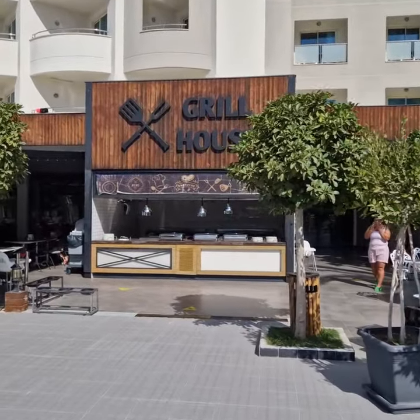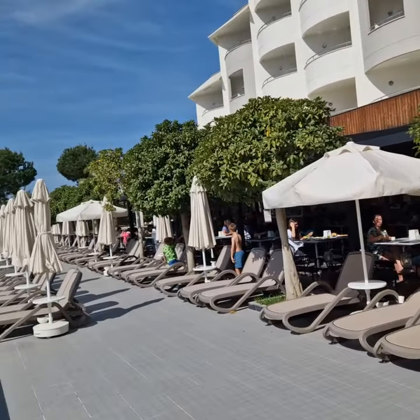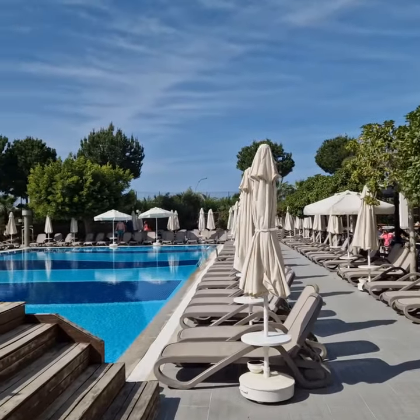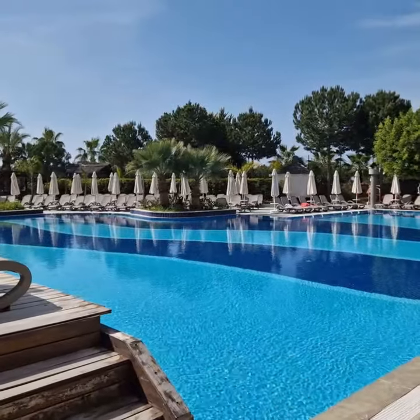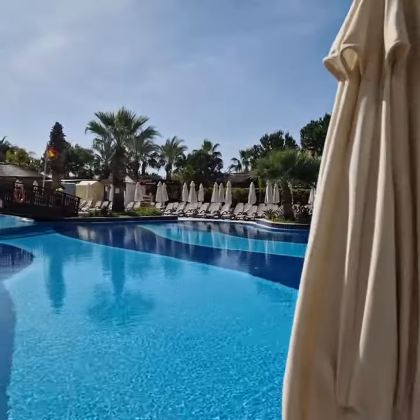There's a snack bar in there, you've got a barbecue there, you've got a bar over here. You're not going to go hungry or thirsty while you're here. Actually, looking at this, our kids are at the other side of this pool. I might just go and get the towels and move over here.